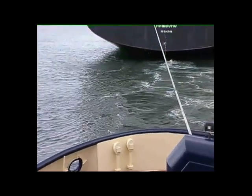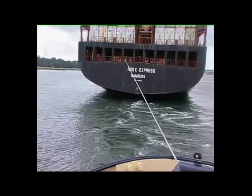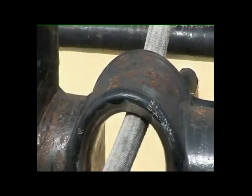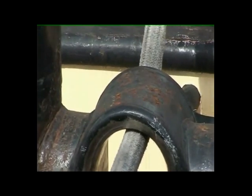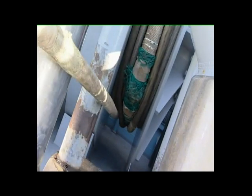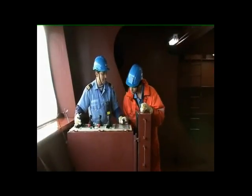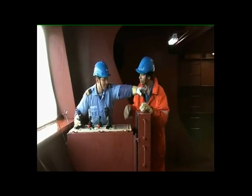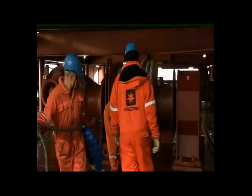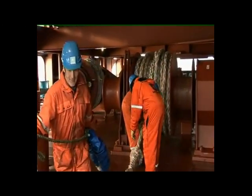Treat lines under load with great respect. Tugs can put more than 100 tons weight on a line. Anyone trapped is likely to sustain serious or even fatal injury. Always have sufficient deck crew for the task. Injuries are frequently sustained by crew trying to do too much.